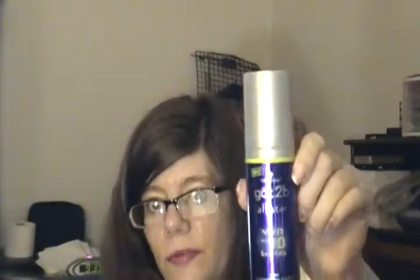I'll put a little bit of this on, blow dry my hair, and it'll give me volume. It makes my hair shiny. It does everything. It has a nice smell to it, a smell that I love having lingering in my hair. And I think I paid $5, $6, $7, something around there. But it's well worth it.